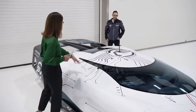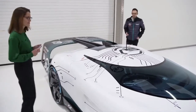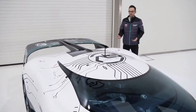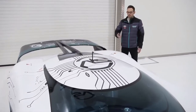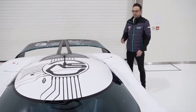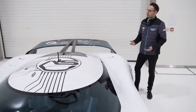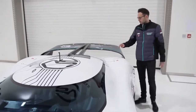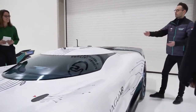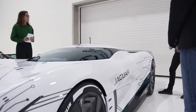It's a sort of circuit board, is it? Yeah, so obviously we're so inspired by our Formula E and electric racing series, and so we really want to celebrate that with this sort of electric circuit board livery. At the same time, it has these links to our heritage. So we have the dates dotted around the car. They're actually the dates that our heritage race cars came out.